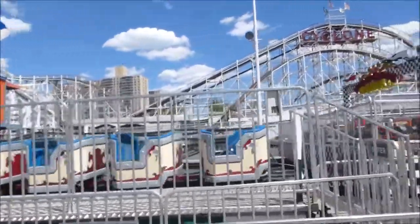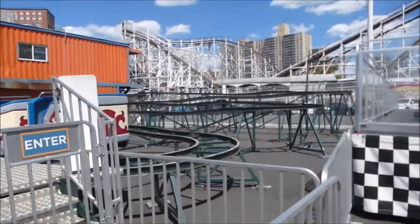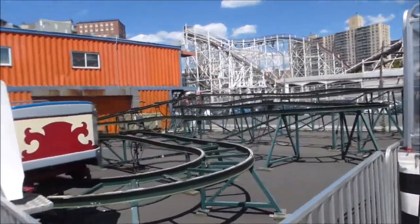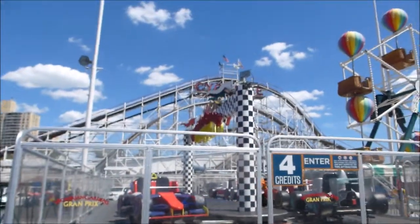And here we have the Zamperla Minnie Mouse. Maybe catching on to a theme here. Almost every ride is made by Zamperla. Of course, Cyclone is not.